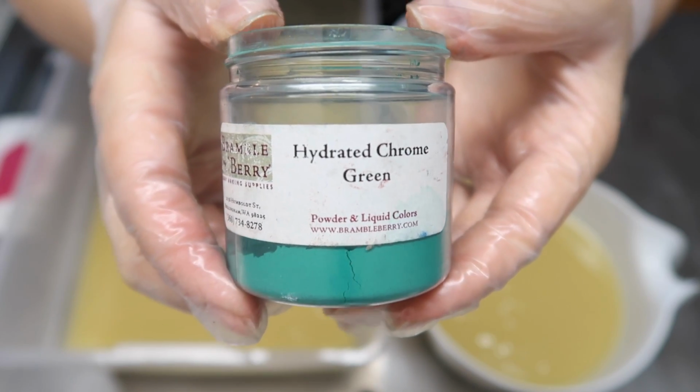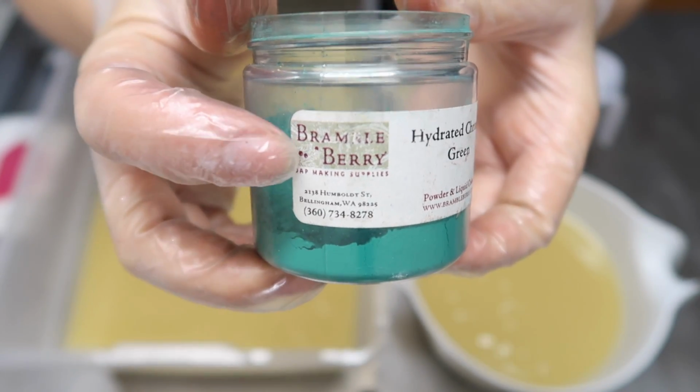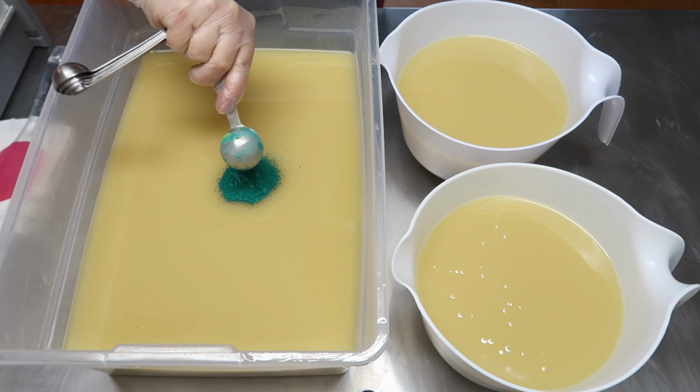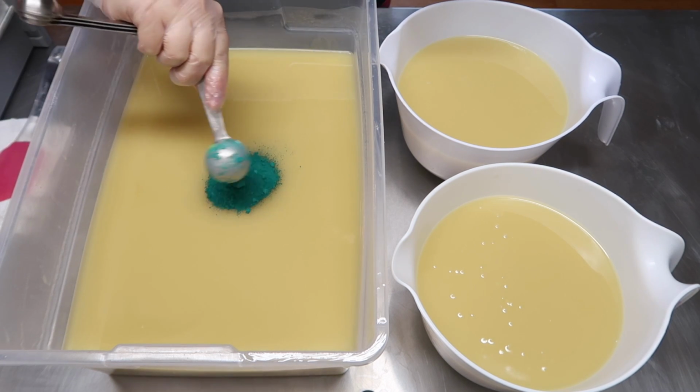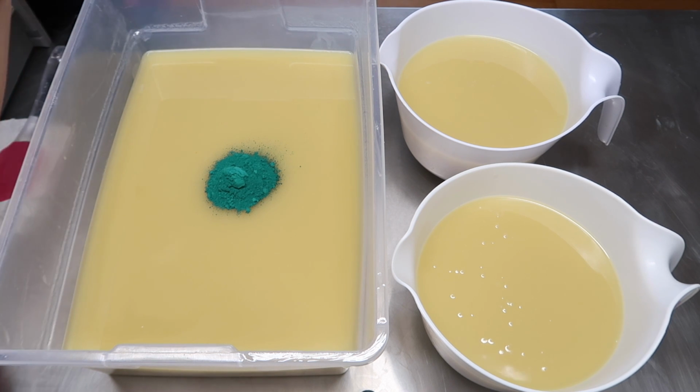The majority of our soap batter today is going to be colored with hydrated chrome green. This is from Brambleberry, but you can also get it at TKB Trading. You can pre-mix this with oils, but I find it disperses pretty well in the soap batter by itself, so I'm going to not do that.